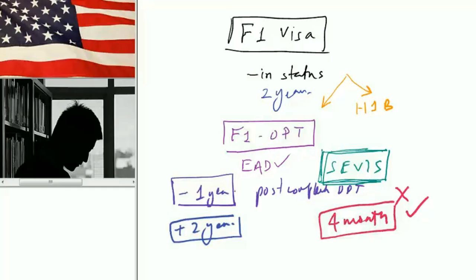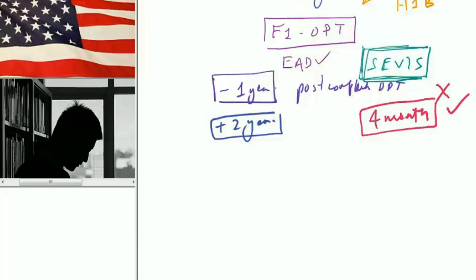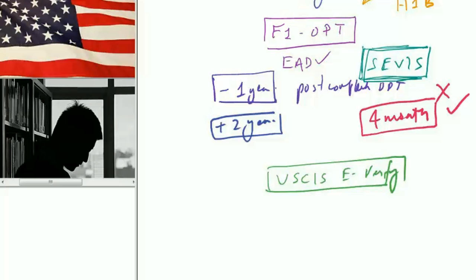Now, in extreme cases, there are restrictions. Who can be your employer is a restriction, because they need to be registered in the USCIS E-Verify program. The employer must be registered with this, so that you can work for them on F1 OPT.